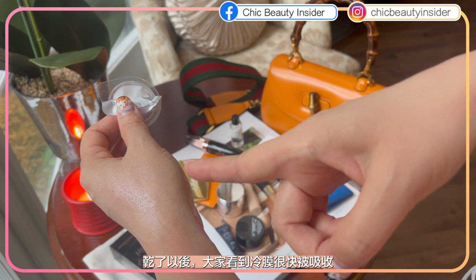Oh, by the way, there's a lot of small compartments here. It's very good that I can put things here, and then here, and then it actually has a beautiful mirror. So pretty. And then it's a mirror.